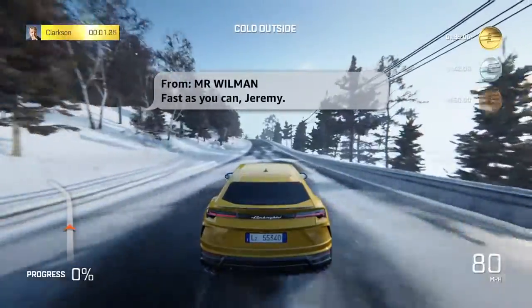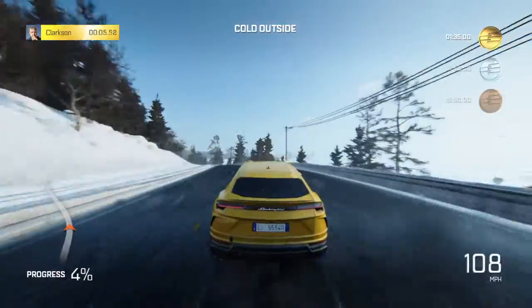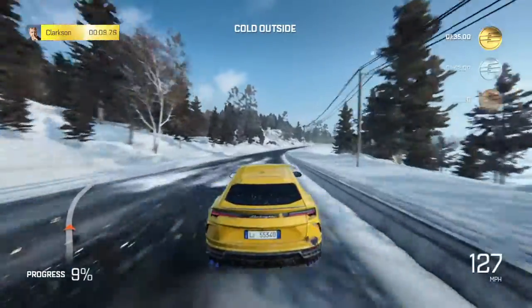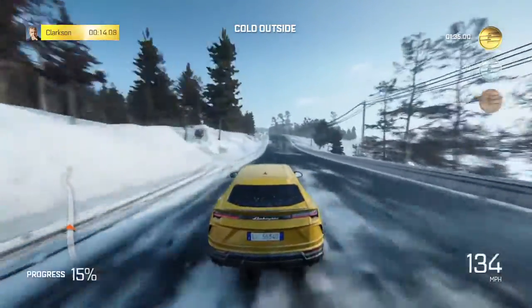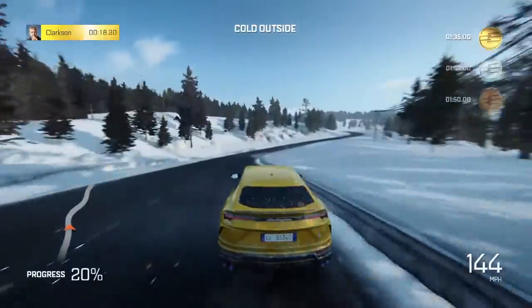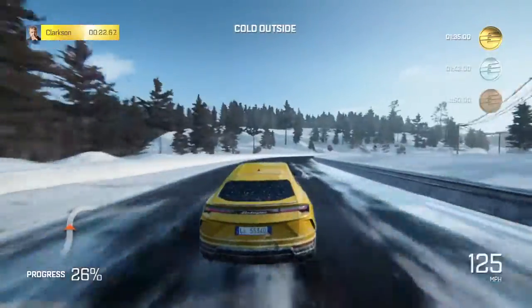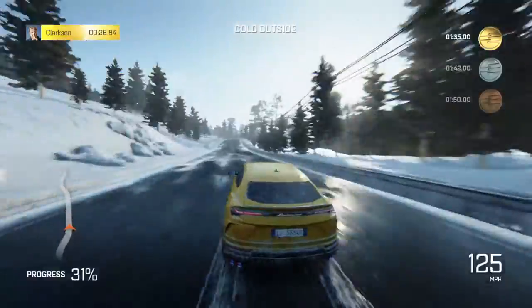Go. Those turbochargers may be a little bit annoying on the road, but here they're giving the low-down torque that I need to get up this hill. Oh, God. Drive carefully.